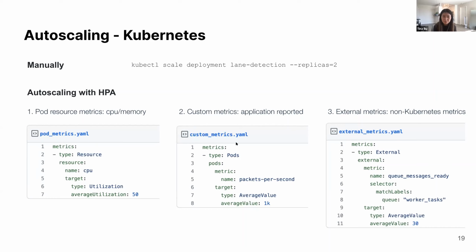Second, you can use what Kubernetes calls a custom metric. Basically it means a metric on a node or pod that is not the CPU or memory, or it can be on the deployment level, some metric averaged across all the pods in the deployment. In this example, we are telling Kubernetes to scale up if on average, each pod is serving more than 1,000 packets per second. Other examples for custom metrics can be queries per second, requests per second, writes per second, network performance.